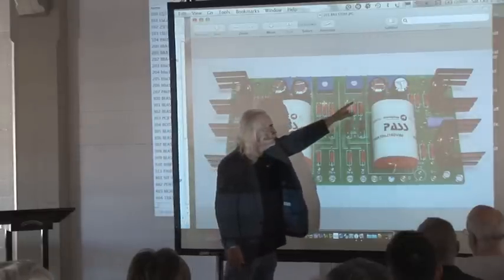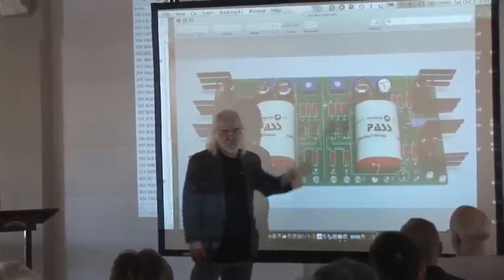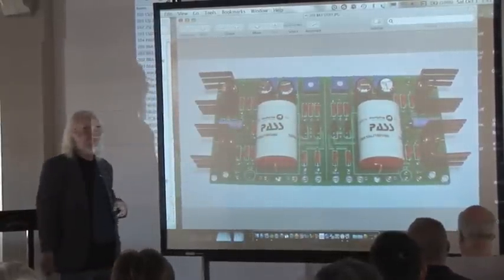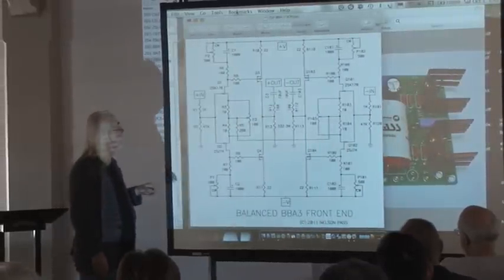These two resistors get tied together instead of to ground. So you peel them up and let them talk to each other, and you now have the BBA3. Next picture, please. Nice caps that you notice that we use there.